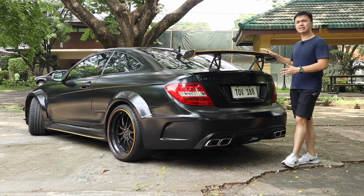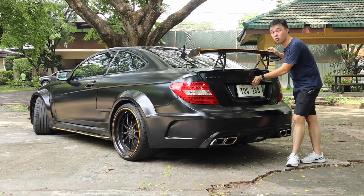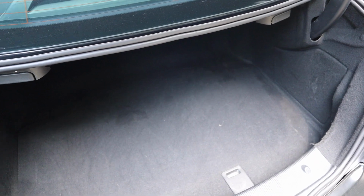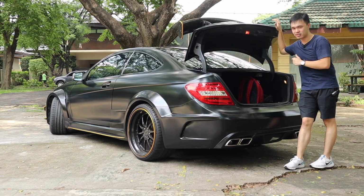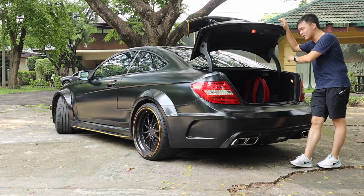But what makes the C63 such a sensible car that will ensure that your wife or your SO will definitely still approve of it is that when you open up the trunk, not only do you get a huge boot area to carry your luggage, but you can even fold down the rear seats. You even get a donut space saver spare tire in this one, and your battery is also located here at the back.